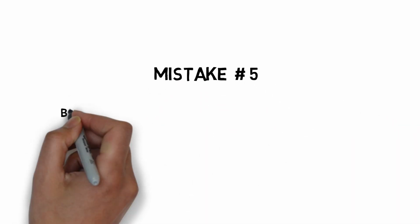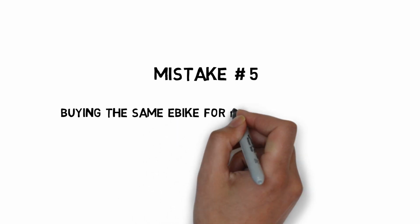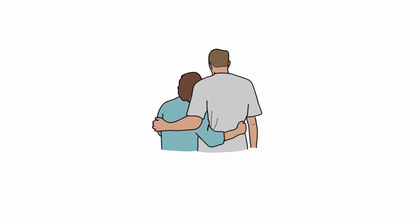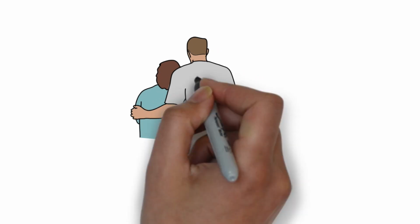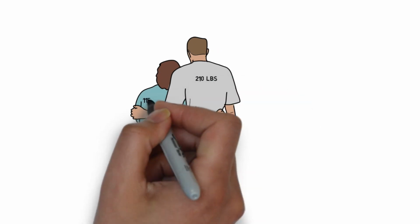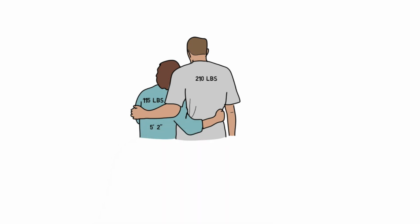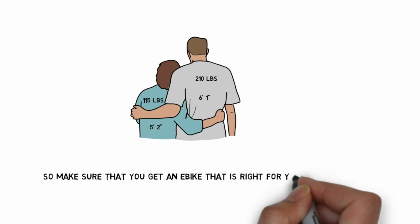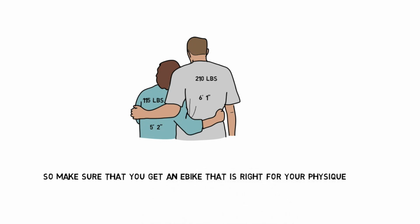Mistake number 5. Buying the same bike for you and your spouse. You and your spouse may not need the same electric bike to ride together. A spouse that is lighter does not need as much power to climb the same hill. Women tend to prefer smaller bikes and those with smoother power. So make sure that you get an e-bike that is right for your individual physique.